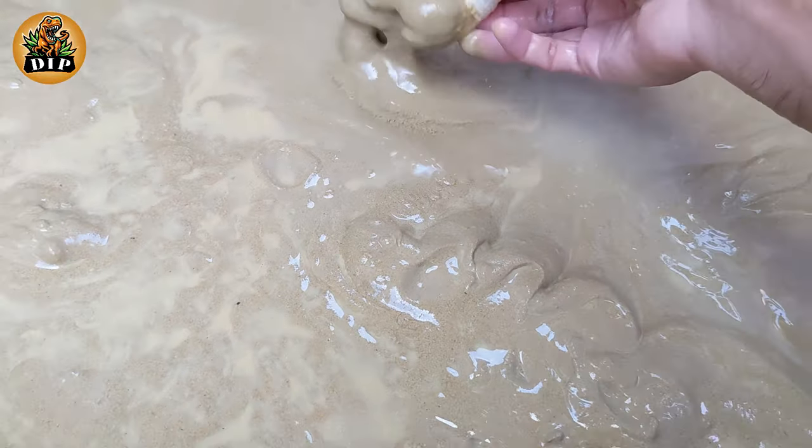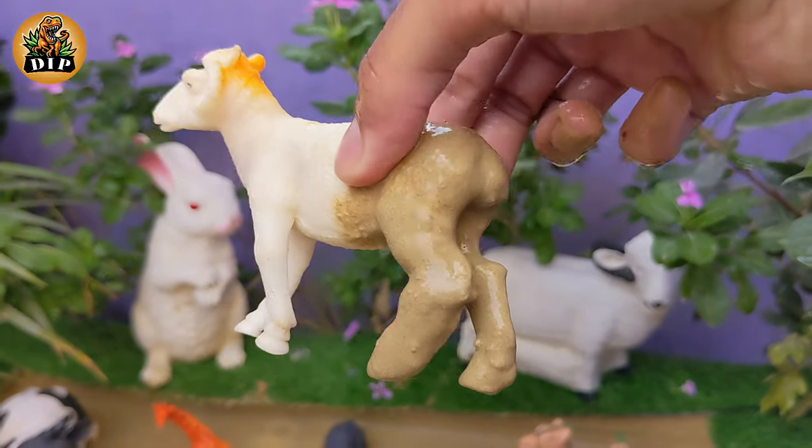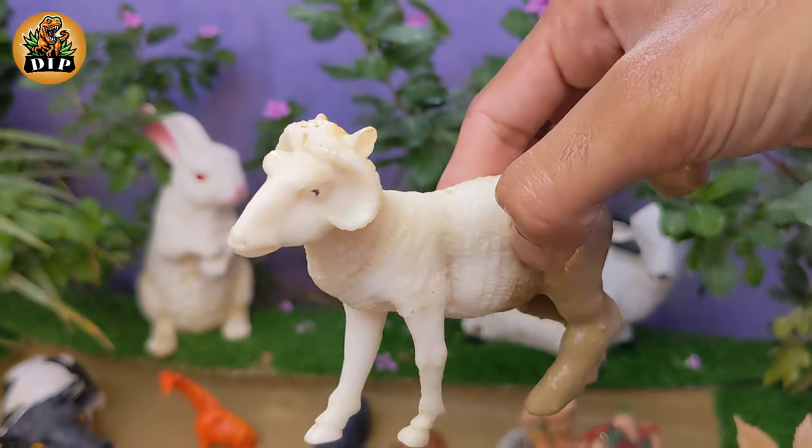And the next animal is sheep. Sheep are herbivores. This means their diet consists mostly of grass, plants, and seeds.